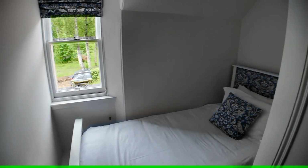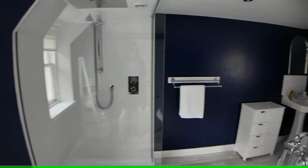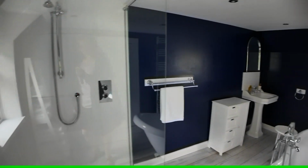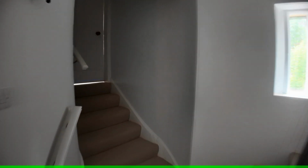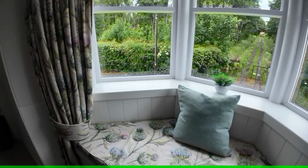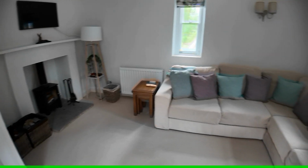Little bedroom. This is the little bathroom. And the view. We'll go back out here. Alright. And then we're going to go up these little set of stairs. We've got a little reading nook, followed by the sitting room. So that is the sitting room.